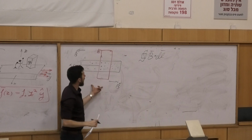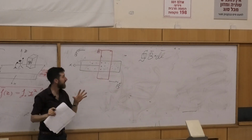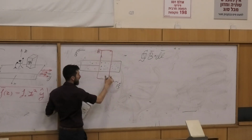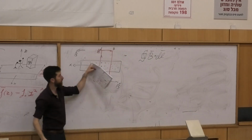And remember that we had faces in Gauss. Right now it's an easier question. Instead of faces, we have edges, right? We have this line, and this line. Let's give them names A, B, C, D. So this is my shape.